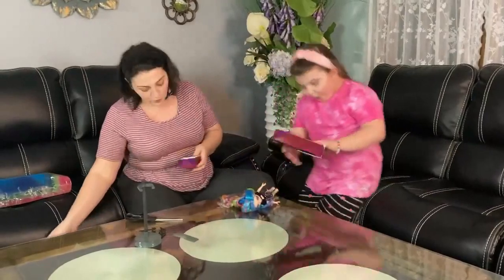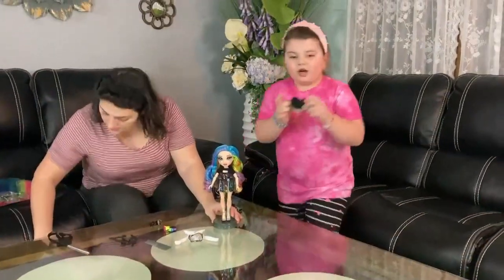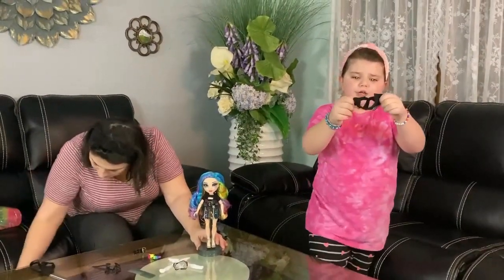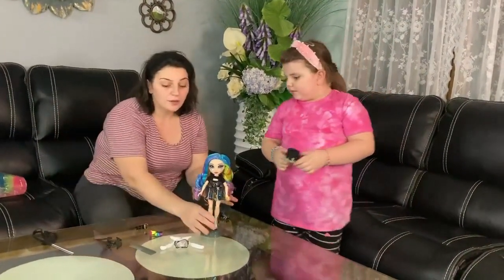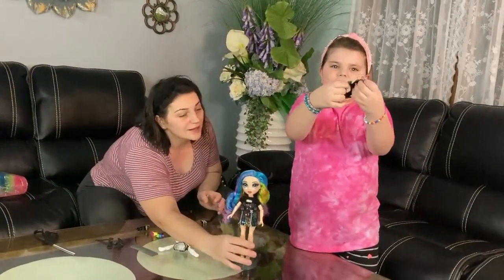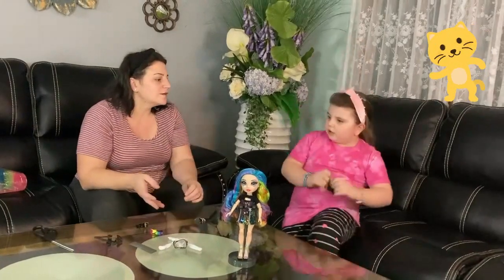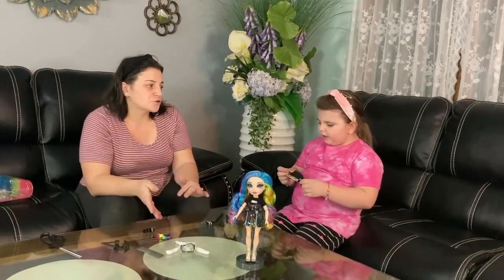Okay, so we are going to open my daughter just the outfit. Guys, she has a rainbow skirt on the inside. So guys, Amaya Raine. Look guys, she has a skirt and something outside. Yes, you know what those are called? They're called skorts. Like half skirt, half shorts.